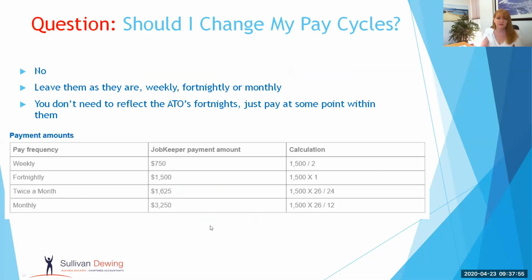What we have given you here is a table that the ATO has put out that essentially works out for you, whether you're paying weekly, fortnightly, twice a month or once a month, how much you need to be including for those employees by the end of the month. You don't have to reflect the ATO's fortnights, you just have to pay at some point within that fortnight.